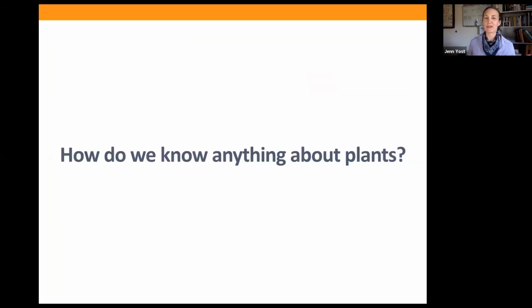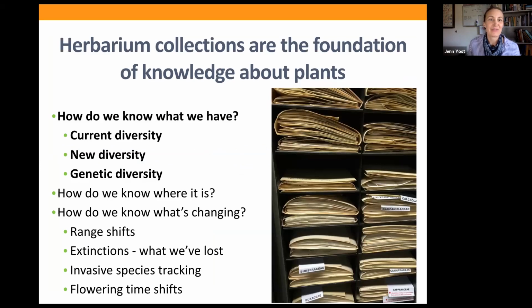So the question is, how do we know anything about plants? Well, I would like to argue that whether you've realized it or not, it's because of an herbarium that we know anything about plants. So herbaria are the foundation of knowledge about plants. So I'm going to talk about their importance in understanding how we know what we have. And that's in regards to the current diversity we have in California, new diversity that we discover, and also the genetic diversity within populations and among species. How do we know where things are? And how do we know what's changing? And I'll talk briefly about range shifts, extinctions, invasive species tracking, and flowering time shifts.